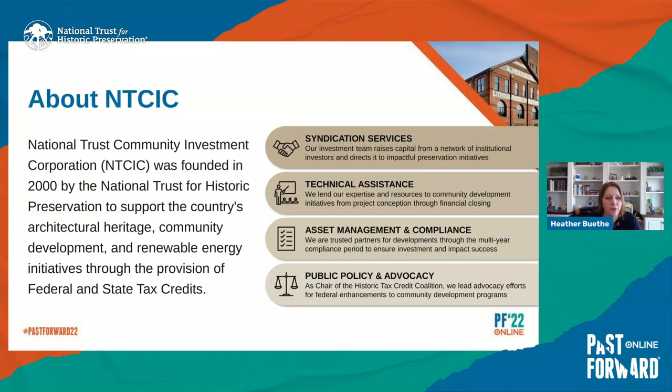So I work at the National Trust for Community Investment Corporation. We are the for-profit arm of the National Trust for Historic Preservation. We have a number of hats that we wear, but we are a mission-based organization to support the country's architectural heritage, community development, and we also have renewable energy initiatives, all really through federal and state tax credits. So one of our primary roles is syndication services. We try to match up projects with investors so that projects can get the funds they need to finish up their capital stacks and complete their projects. We also provide technical assistance and asset management and compliance.